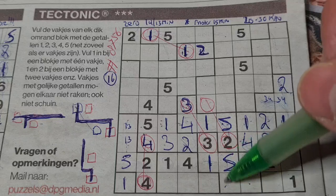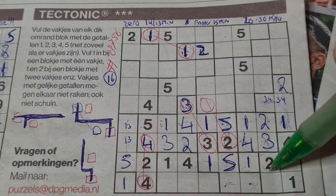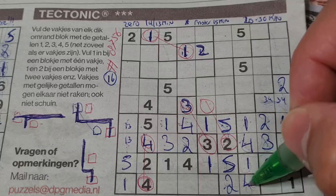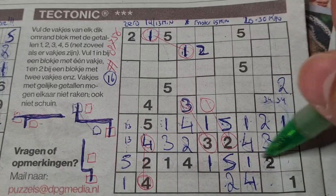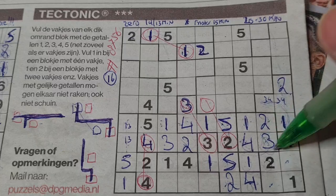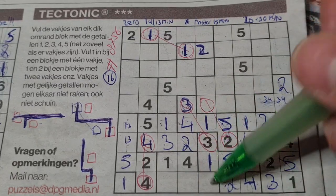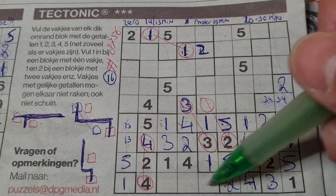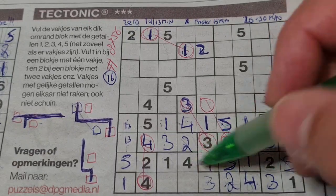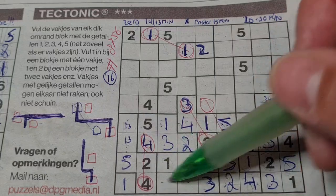2 numbers left in this W area shape for the numbers 2 and 4. We have a 2 there, no 2 there. 2 should be here and the 4 goes there. 2 numbers left in this area for numbers 3 and 5. We have a 3 there, no 3 there. 3 should be here and the 5 goes there. I think this box should be a 3 because it can be 1, can be 2, should be 3, can be 4, can be 5. Yes, definitely 3.